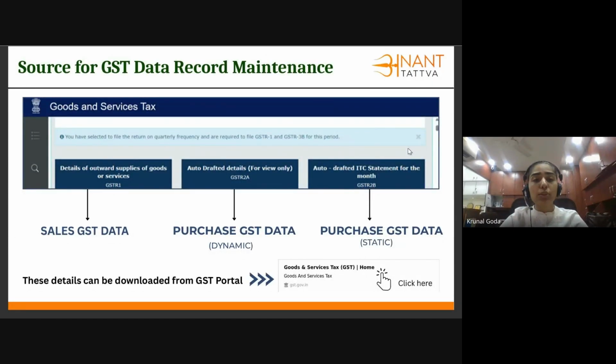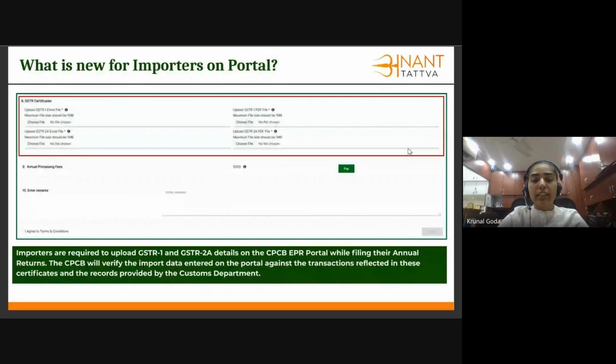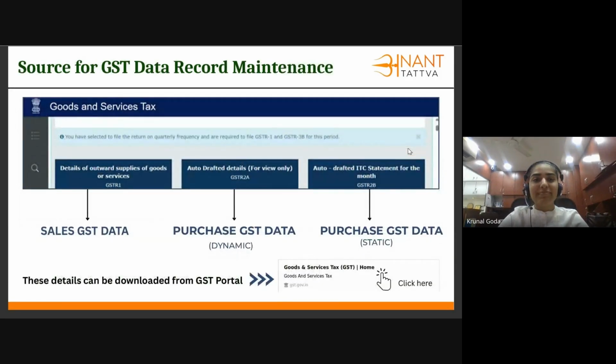So what is the source of GST data for record maintenance? For the sales GST data, it is GSTR1. For purchase GST data, it is GSTR 2A, and for purchase GST data you can also use 2B. You can get all these details from your GST portal. Currently, they are asking for GSTR 2A and 2B, and GSTR 1.